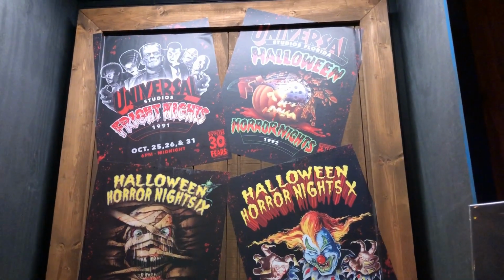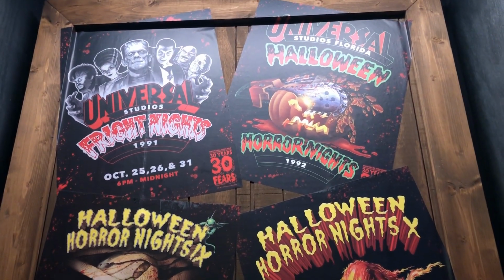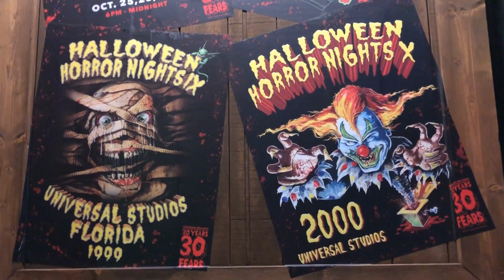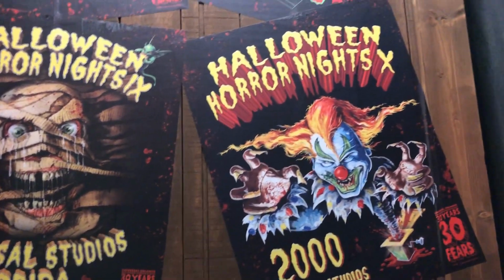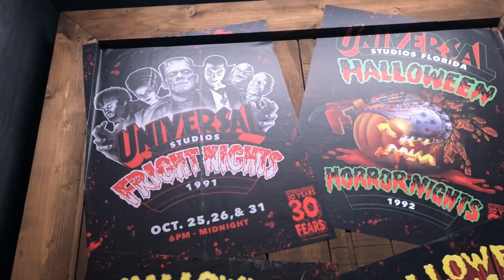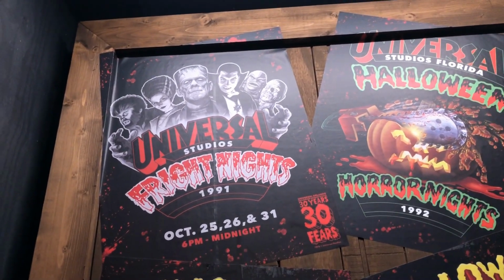Something I didn't show in depth before is that they have a lot of merch of past Halloween Horror Nights. They have magnets, like I said, and shirts. There's a 1999, there's 2000, then it even goes back to 1992 and 1991.